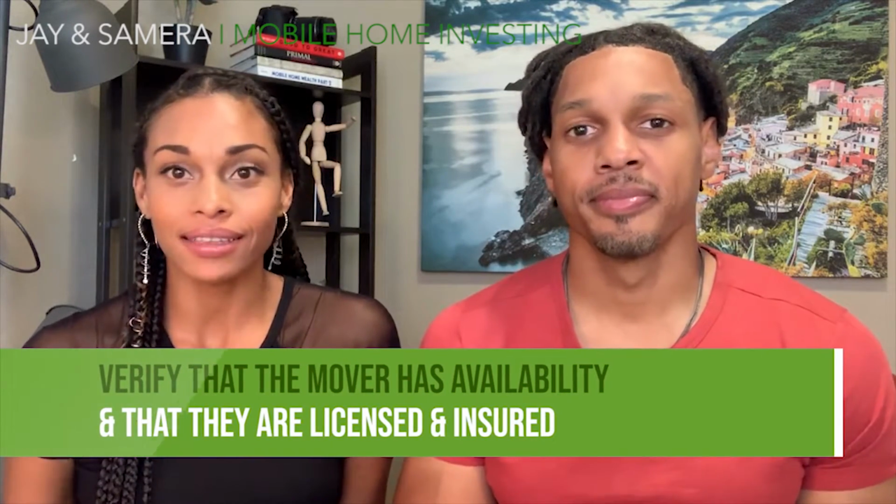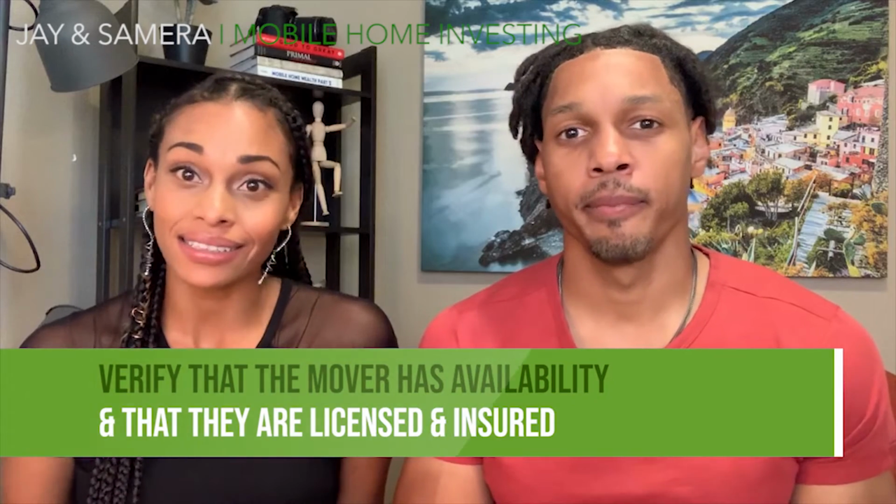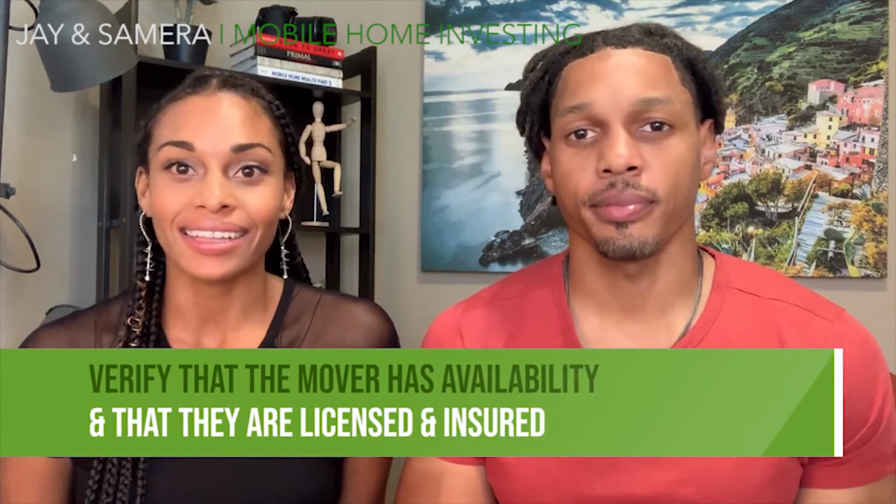So mistake number four is not verifying your buyer's mover. So whoever has the lease agreement with the park is technically still responsible for the lot rent until the mobile home is moved. So movers can be backed up for weeks at a time. You want to make sure that you verify that the mover has you in this move in their schedule and that they're licensed and insured, right, Jay?